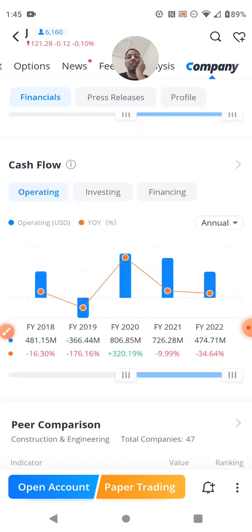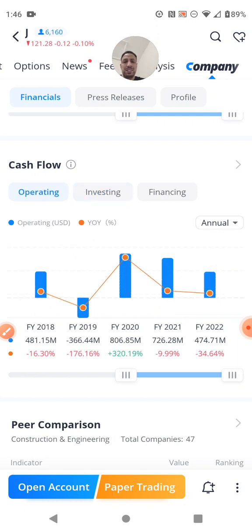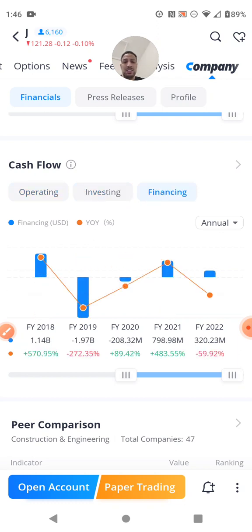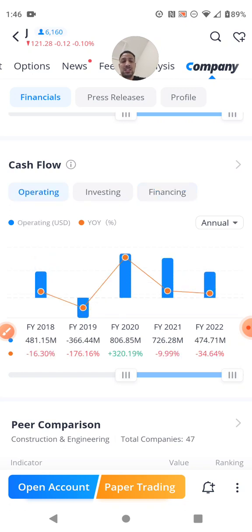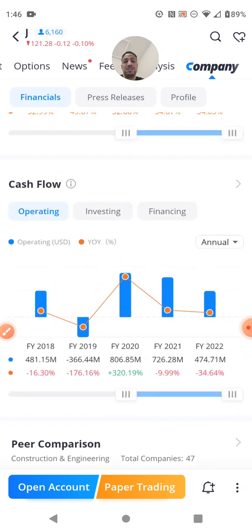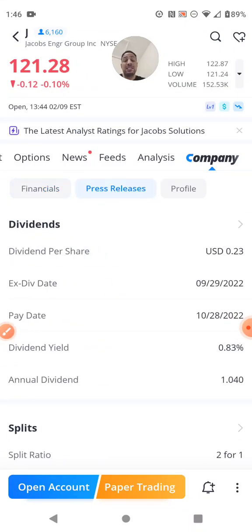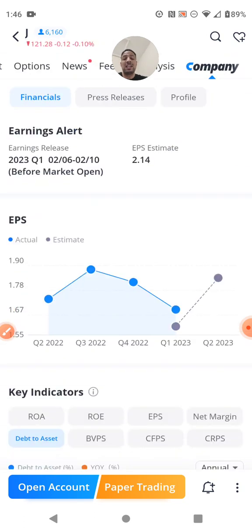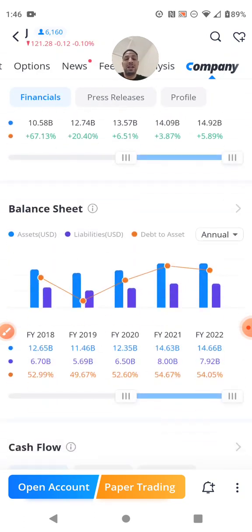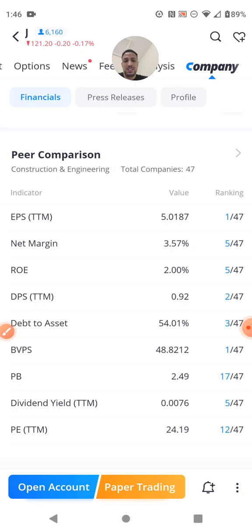I want to see the cash flow. So operating cash flow, just an overall view. We have, let's say, 540. So they definitely have a lot of cash flow. They can definitely afford the dividend, and they can definitely afford a raise if they have over 300 million in cash flow. I don't know the exact number, but I just don't feel like doing the math in my head. But they have strong cash flow for the dividends.